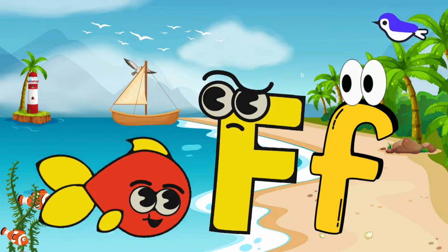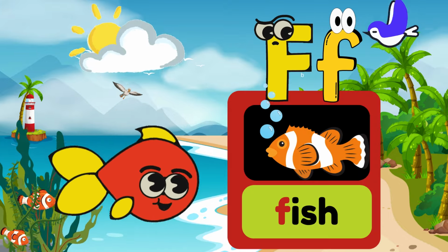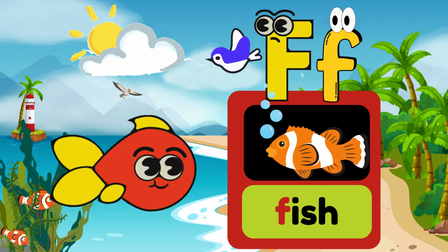This is the letter F. It makes the sound f, like in fish. The fish bubbles and says, fish!